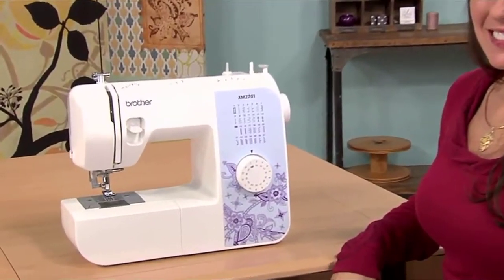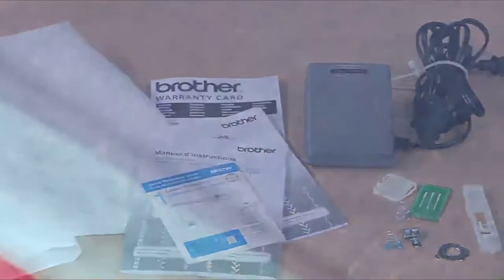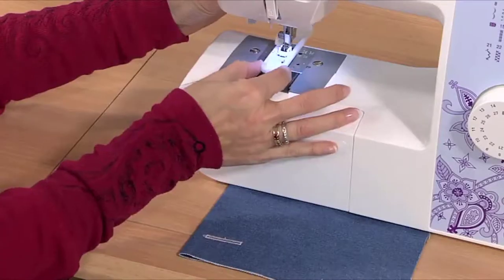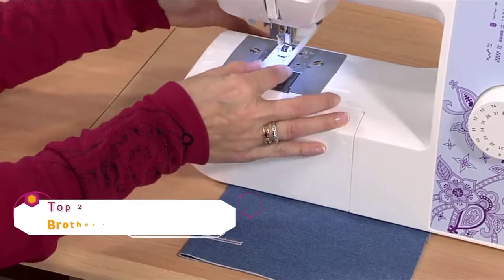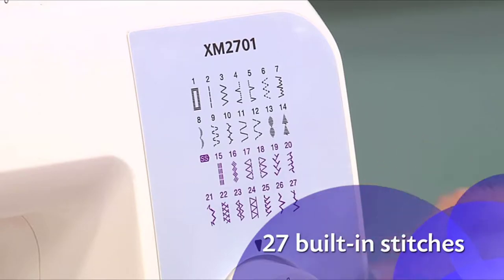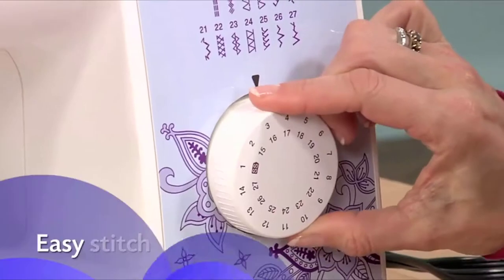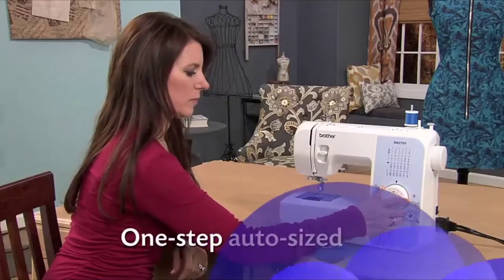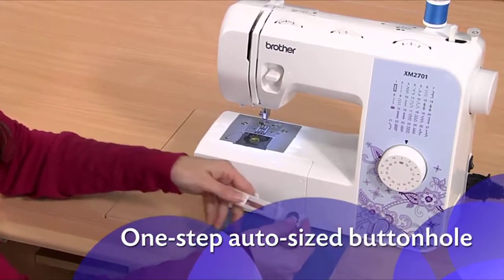Start sewing right away with the easy-to-use Brother XM2701. It's perfect for beginners or for more advanced sewers looking for a great portable machine. The 27 built-in stitches include stitches for everyday sewing, blind hems, quilting, and decorative stitches. Selecting your stitch is as easy as turning a dial, and the one-step buttonhole is automatically sized to fit your buttons.